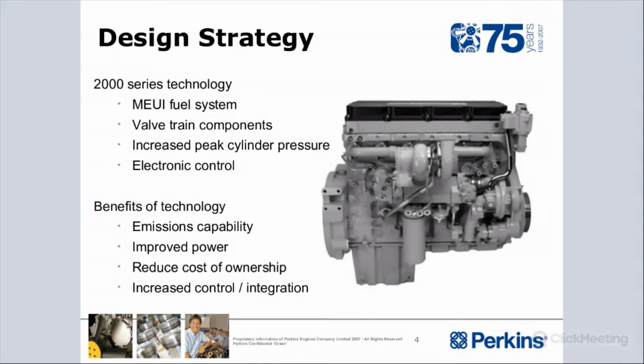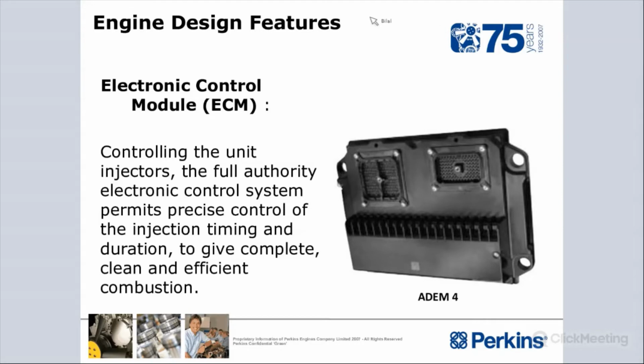Let me go first to the ECM that we have on these engines. This is the ECM. ECM stands for Electronic Control Module. Some people call it ECU, which stands for Electronic Control Unit. It's the same thing. At the moment, we have two types of ECMs on Perkins engines. We have this type, which we have on the 2206 engine and the whole 2000 series engines.